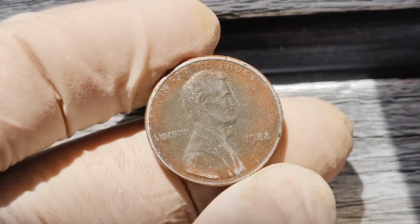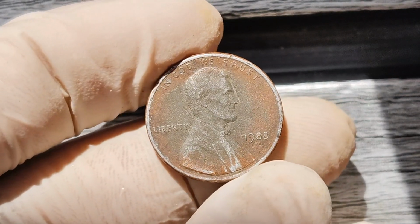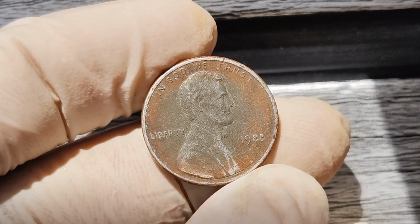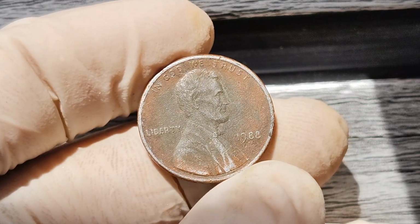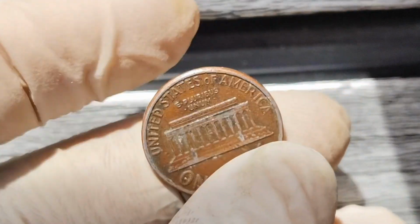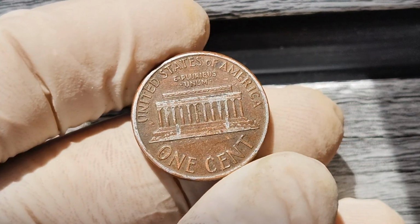How can you find one of these ultra-rare pennies? First, start digging through your loose change. Check under your couch, inside old piggy banks, or even that cup holder in your car where pennies go to disappear forever. Second, look closely at the date. If you find a 1988 penny, check underneath the year. If there's no mint mark, congratulations. You might have just hit the jackpot.